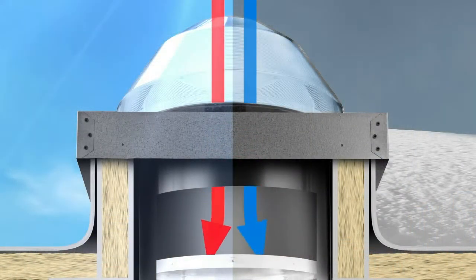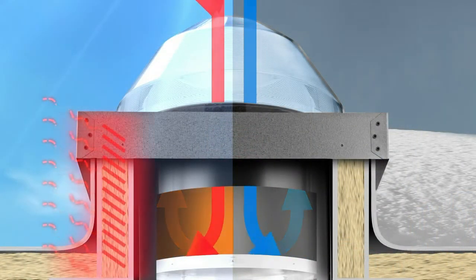So is your product able to provide light while reducing heat transfer through either radiation, convection, or conduction? Yep, certainly from a U factor standpoint, absolutely. But we are actually controlling all forms of heat gain and heat loss through the product.